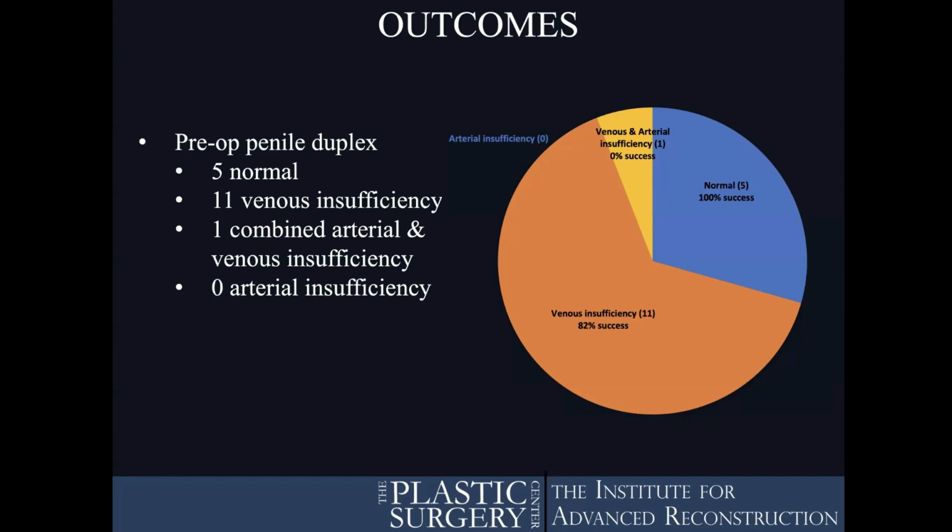The blood flow is controlled by these cavernous nerves. So to me, it makes sense that if the cavernous nerve is injured, we're going to see some type of vascular change. And so I began to operate on patients with mild venous insufficiency. And some interesting outcomes came from that: when I repeated the duplex 1 year later, the majority of those patients with venous insufficiency, well, guess what? The venous insufficiency resolved. They had a normal duplex 1 year later.